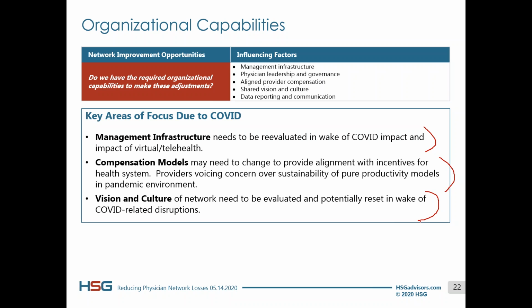And then finally, with all the disruption, if your organization hasn't developed a shared vision that kind of defines where we're working towards, why we have the employed network, what the mutual accountabilities of administration and physicians and providers are to each other, if we don't have that in place, it's the time to get it in place. And if we have it in place and we've been working off of it, now's the time to evaluate it and potentially reset it, because the disruption we're seeing to culture across most networks over the last 8 weeks has been pretty significant. And we think now's the time.